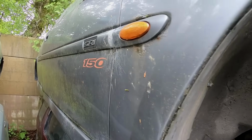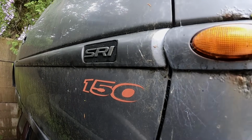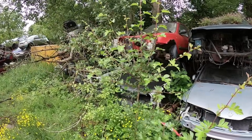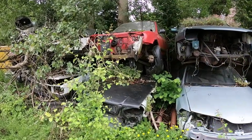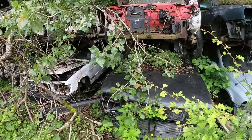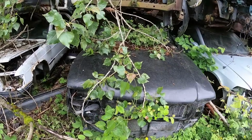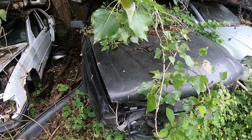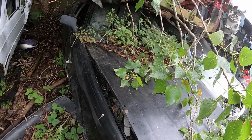A rare little beast. It is indeed a 150 SRI. Right, now these cars are the last cars that I'm going to show you. Is it the little scrapyard? There's more cars here than I thought, and I can't figure out what one this is. Looking at the door mirror, I'm trying to identify it now.